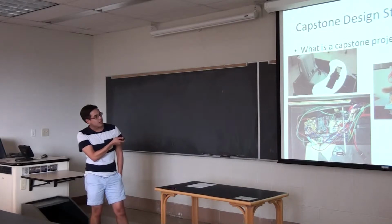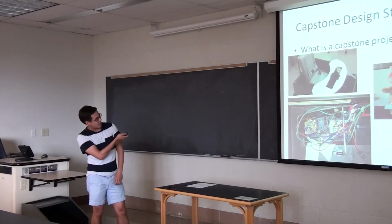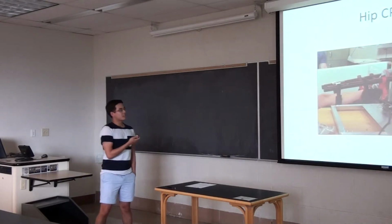You can see we made some bacteria glow here. We tried to finish off a bike designed to push people who have physical handicaps. And we made a little chair here for kids who have muscle issues. But the biggest problem we worked on was something called a hip CPM.